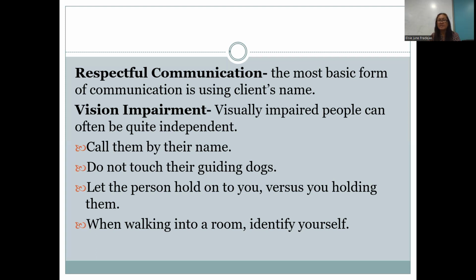Vision impairment. Visually impaired people can often be quite independent. So when you're approaching your client, you must call them by their right name. Do not touch their guiding dogs, especially if they are walking at the park. Never touch their guiding dogs. Ask the client to hold on to you instead of holding them. So that is one of the techniques.